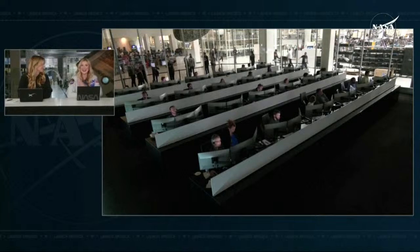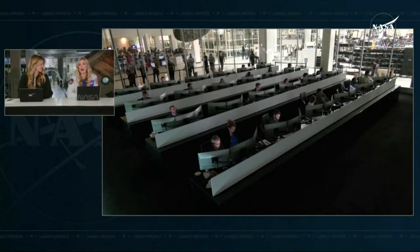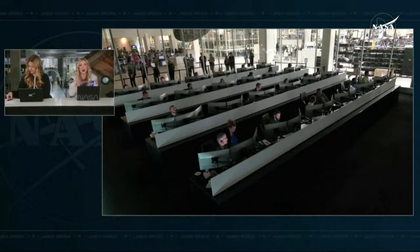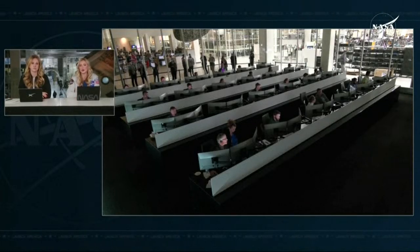Go ahead. Oh, that's right. I was going to mention that the nose cone does open shortly after launch, and it remains open the entire time that Dragon is docked to the International Space Station. So as an example, for this particular spacecraft, Freedom, since September when it docked to the International Space Station, it has remained open that entire time, and here shortly it will close for the very first time since September.